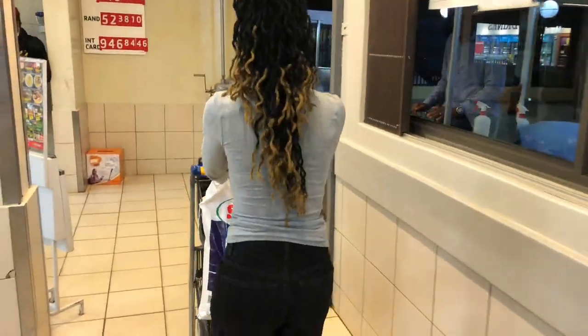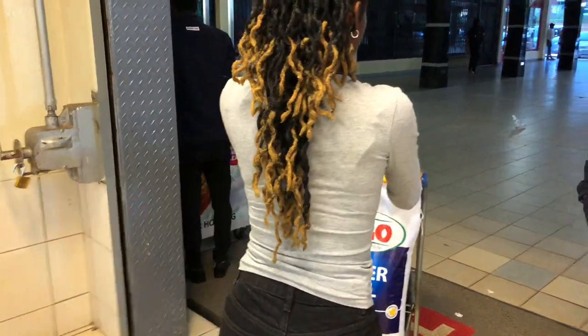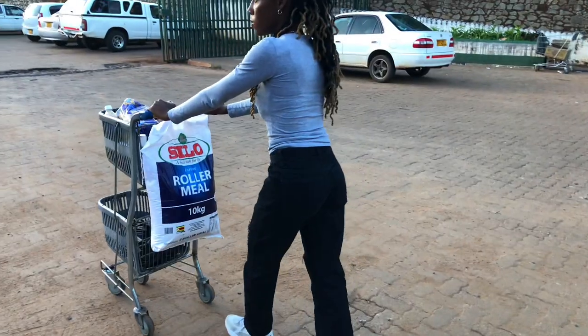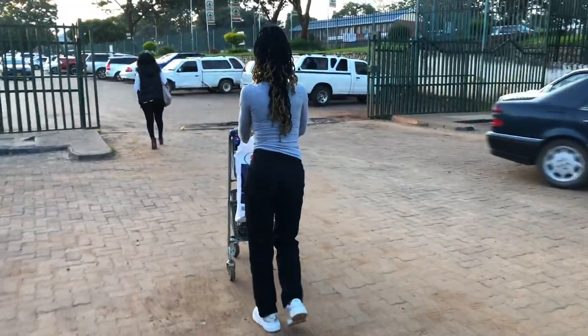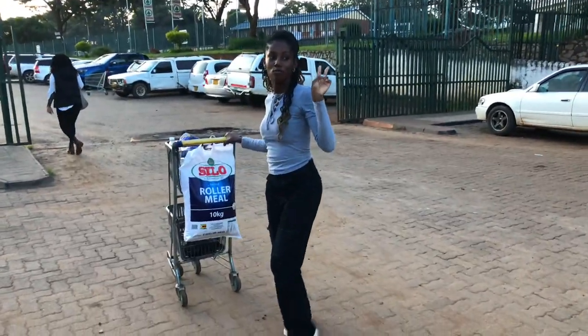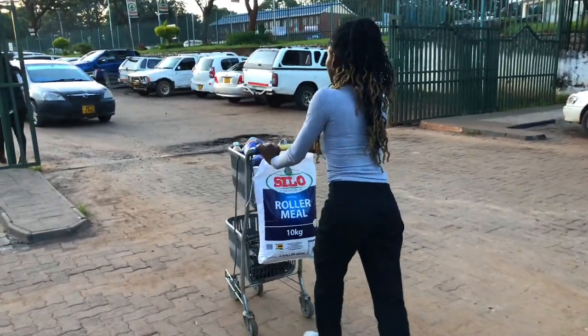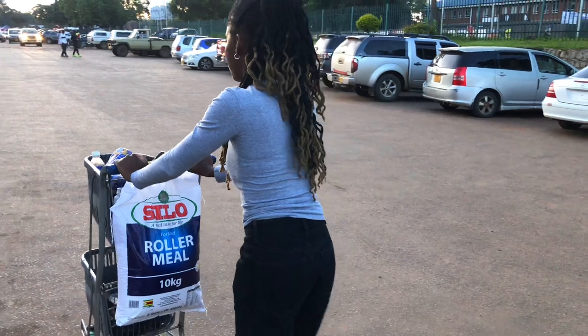That is one option of buying groceries right here in Zimbabwe, in the supermarket. We have option B, where people are buying groceries at the tuck shops. Tuck shops sell some stuff at a cheaper price than the supermarket, but convenience is lacking there, and they are very complicated places. So if you want convenience, you go to the supermarket. If you want cheap, you go to the tuck shop.